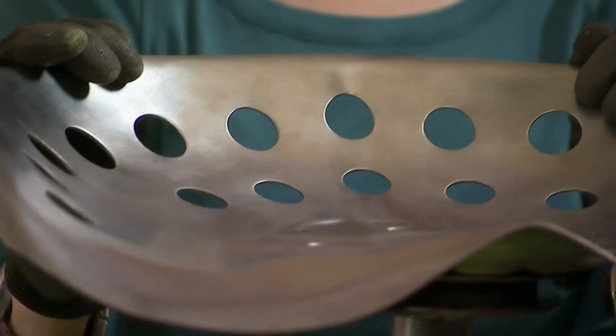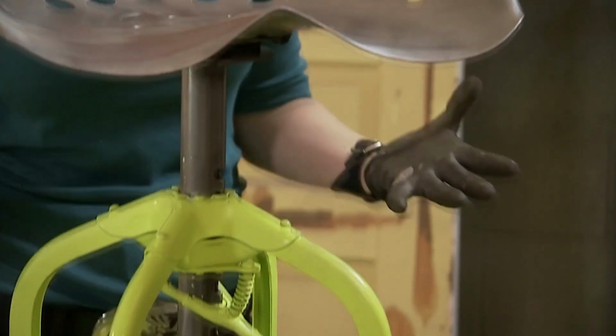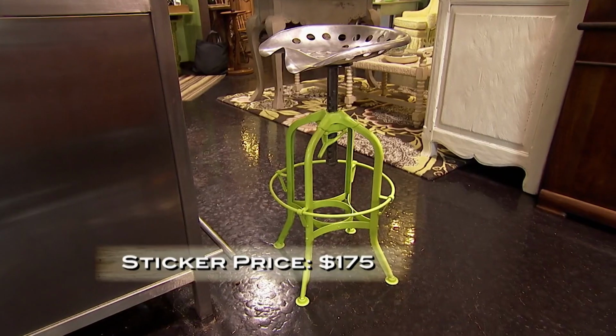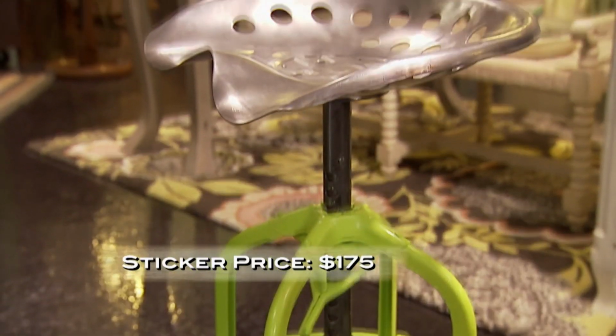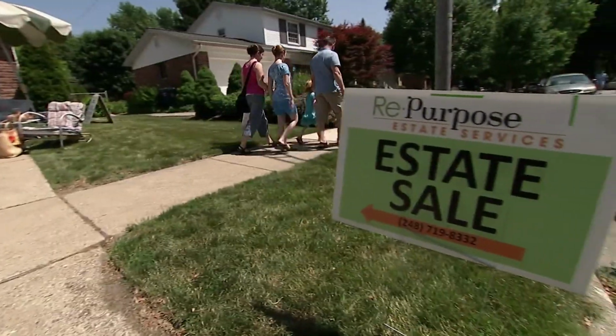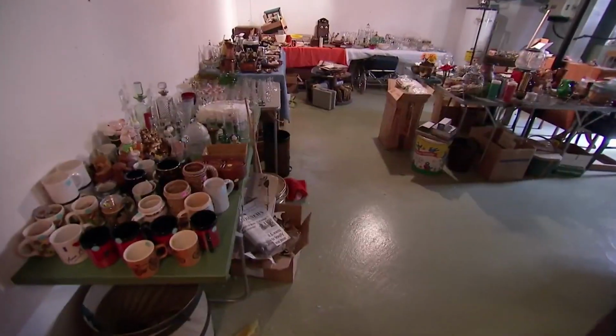This was a real tractor seat that was just sitting in someone's garage. It's been repurposed into a beautiful, modern, adjustable vintage stool. I'm in love with it. It is fantastic. With business booming, Cari has been handling a warehouse sale and an estate sale at the same time. She still has a mountain to move if she's going to reach her goals.